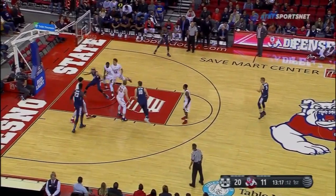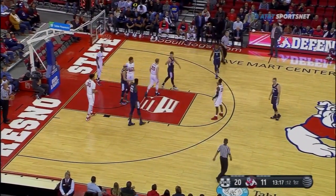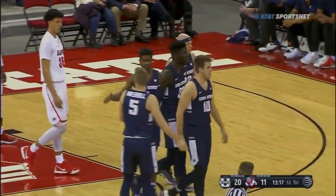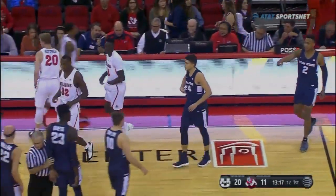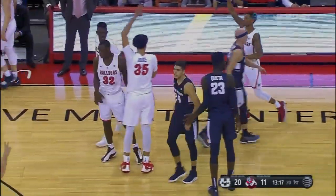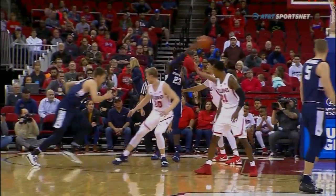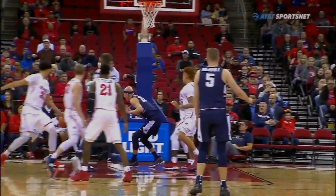Into Keita. Boy, that showed me a little something. How you pass out of the post. How do you pass when you feel pressure, double team coming? Good vision. He's a player that's really improved. When I saw them play early in the year, when they beat St. Mary's and then in Vegas in a tournament and then lost to Arizona State, he could not do some of the things he does today from a passing perspective. Now, he's not Bill Walton, okay, but he's not a stiff in the post.